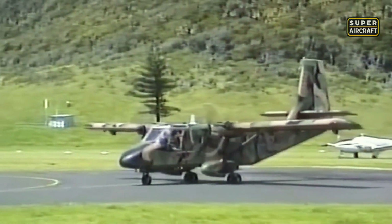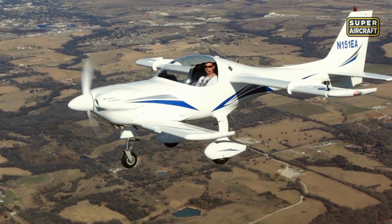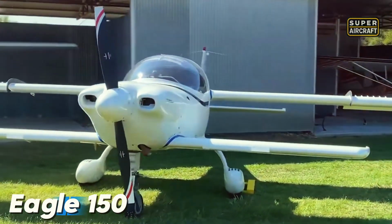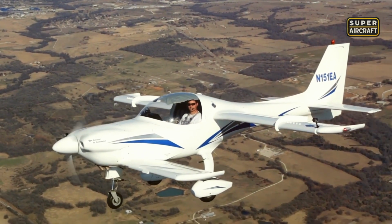With twisted lines, canard wings, and space-age performance, it was as elegant as it was unconventional. While the GAF N22 Nomad embraced rugged utility, the Eagle 150 followed a different vision. Developed in Australia during the 1980s by Eagle Aircraft, this two-seat monoplane looked like something from a science fiction sketchbook.